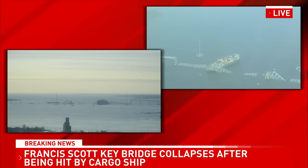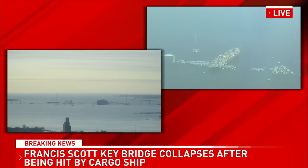Around this time, video shows that all the lights were on for the exterior portion of the ship. Then they suddenly turned off. Smoke began emanating from the ship. The Dolly then hit a portion of the bridge around 1:28. That's when we started to see that collapse.